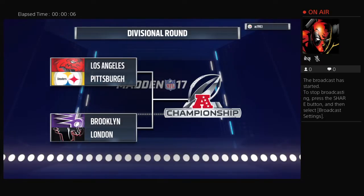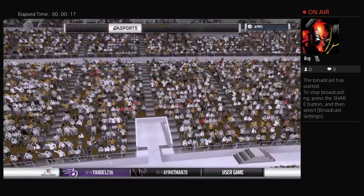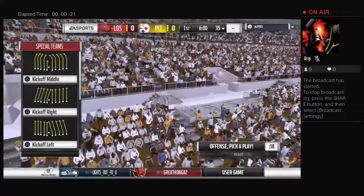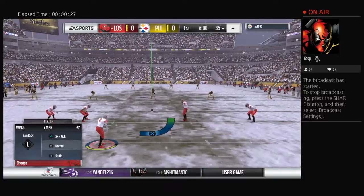NFL on EA Sports. We're on to the divisional round now. Two steps away from playing on the biggest stage in sports. It's the Red Dragons going up against the Steelers. The towels are out, but it's set to be a cold one at Heinz Field in Pittsburgh. That's where we'll say hello to our commentators, Brandon Godden and Charles Davis.